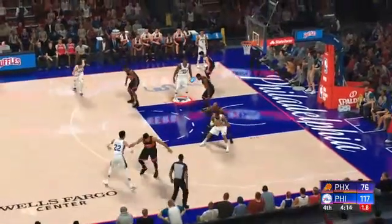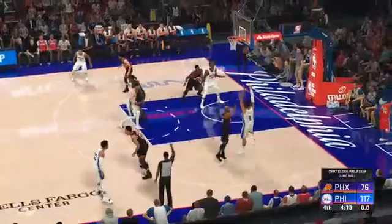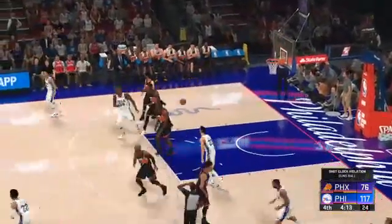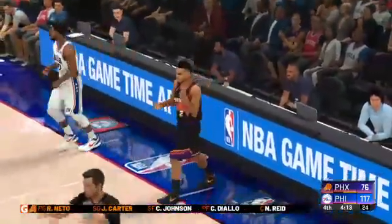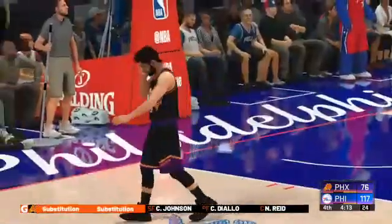Pass to Scott. Over Carter. And the shot clock expires. 24-second violation. Robinson's checked in for Korkmaz. And the Suns also making a change. Okobo's checked in.